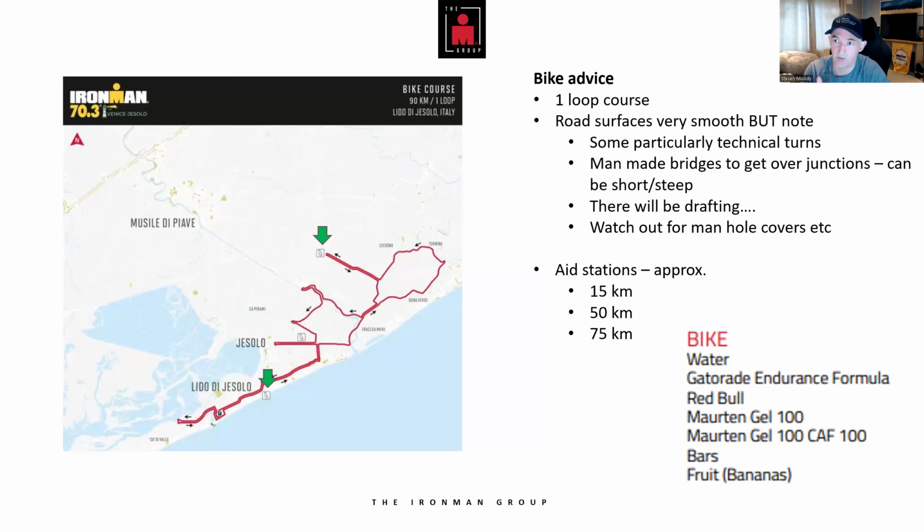So when you've worked out your hydration and nutrition strategy on the bike, I talk about that in a couple of slides, be aware that, okay, I'm going to carry enough to get me through to aid station 2. I'll need to pick up a bottle. I'll need to pick up some gels there. Have that in mind. And also be aware that, right, it's coming up at 50k, so I need to get myself ready. I'll empty my bottle, make sure it's ready to get chucked at the aid station. And then it's all about planning and communication and execution.